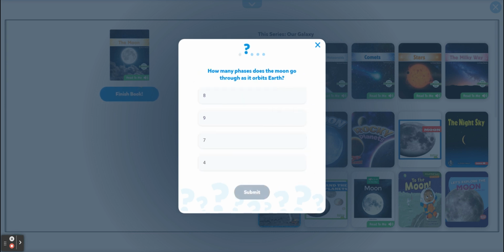How many phases does the moon go through as it orbits Earth? 8, 9, 7, or 4? All right, 8. Good. Yes.